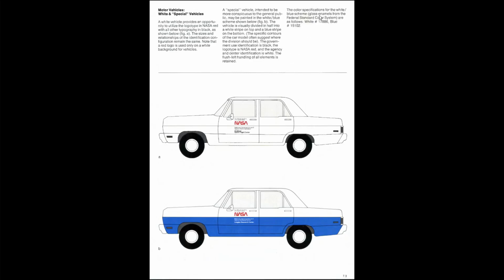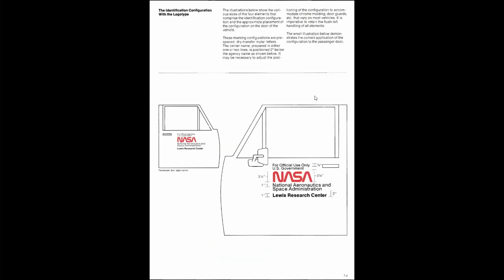Gloss enamels. So this means it's painted. That's the white and blue. Actually, no, that's the back. That's the areas in through here. God, how much more have we got?